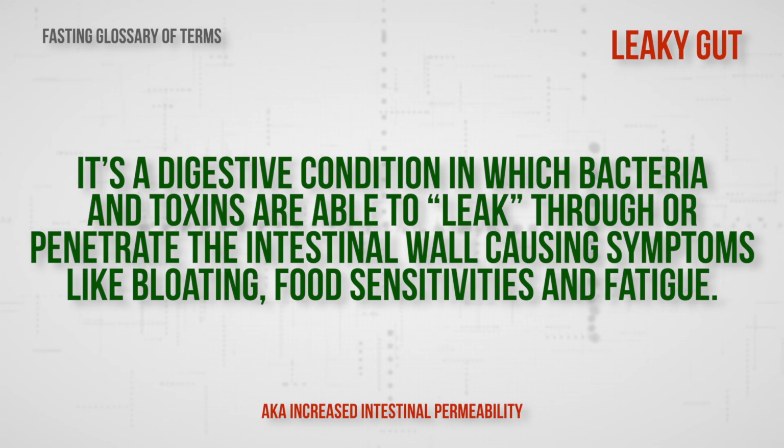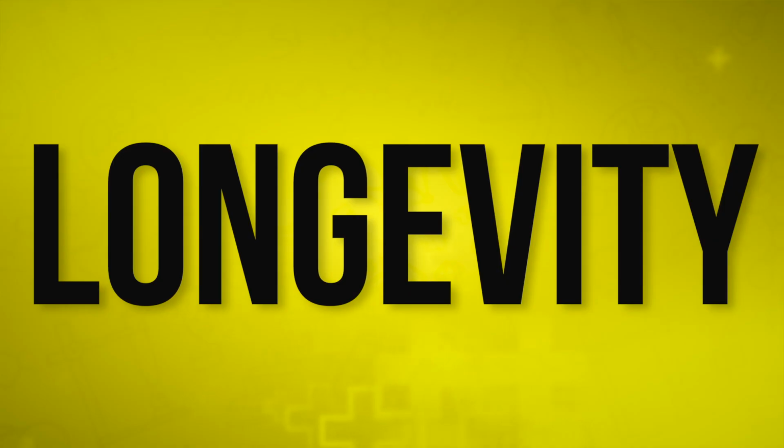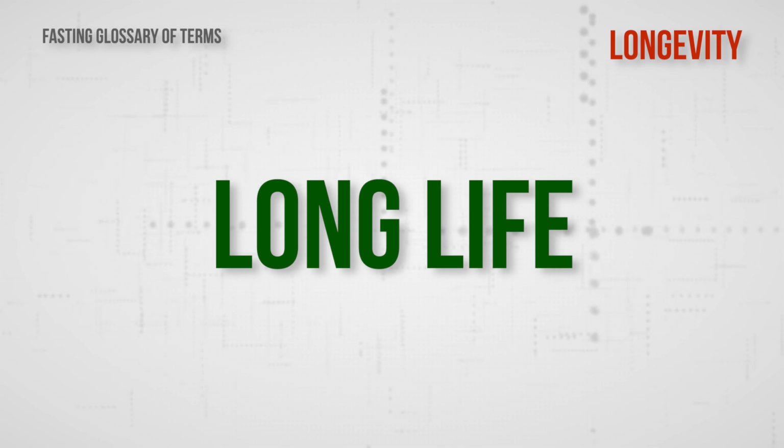Leaky gut, also known as increased intestinal permeability. It's a digestive condition in which bacteria and toxins are able to leak through and penetrate the intestinal wall, causing symptoms like bloating, food sensitivities, and fatigue. Liquid fasting. You guessed it, no solid foods and only liquid consumption. It can cover water fasting, juice cleanses, or bone broth fasts. Longevity. The definition is long life, but we also want quality. We want functional longevity. I think fasting is a tool that may help some of us extend the quality of life. And like calorie restriction, fasting has already demonstrated through mouse models that it can extend quantity as well.